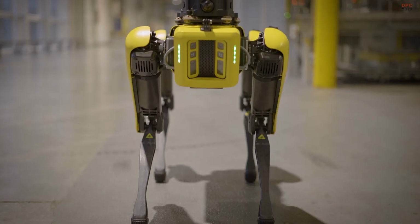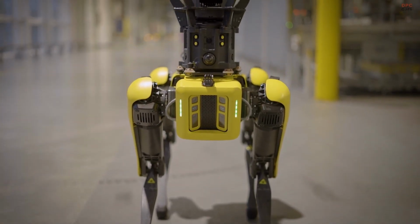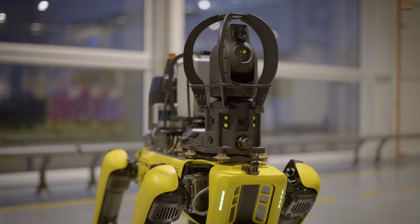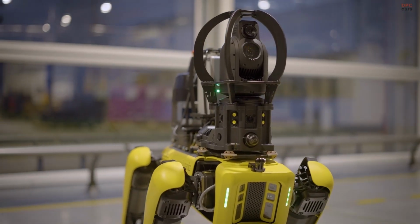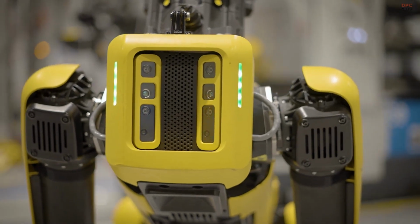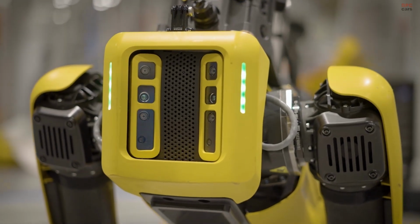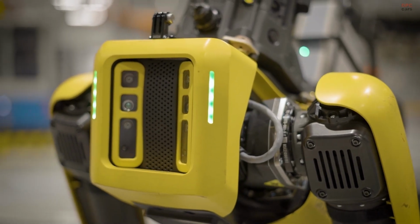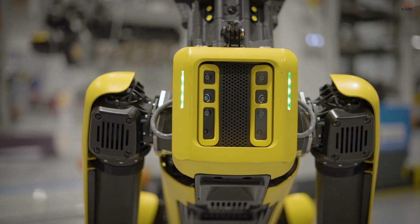At the BMW Group plant Hams Hall, a futuristic approach to monitoring and maintaining manufacturing equipment is being implemented with the use of a robot dog. This highly advanced robotic system is designed to scan and oversee the intricate machinery used in the production of automotive components, enhancing efficiency and safety within the facility.